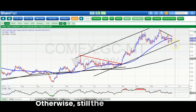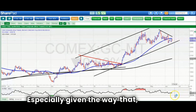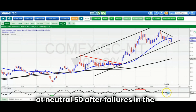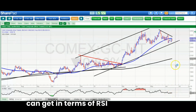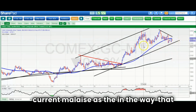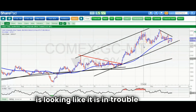Otherwise, still the risk of 2280 and the floor of that channel from back in December, especially given the way that, as you can see, we've got two little failures there for the RSI at neutral 50 after failures in the low 50s, which is just about the worst thing you can get in terms of RSI leading indicators. So we'll see if gold can get out of its current malaise, the way that Bitcoin also is looking like it is in trouble.